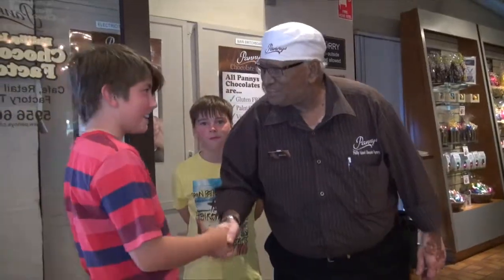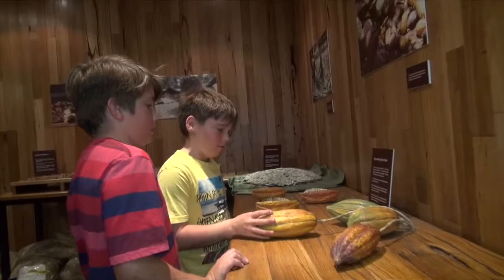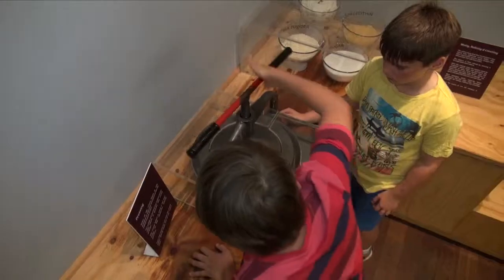And we're here at the Phillip Island Chocolate Factory. Welcome to the Chocolate Factory. We went through the tour. You got to learn the processes of how chocolate gets made.